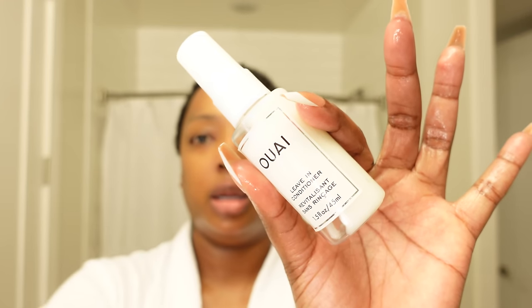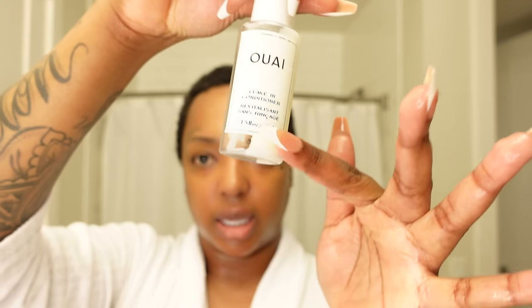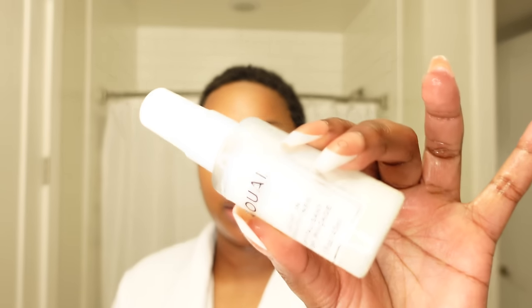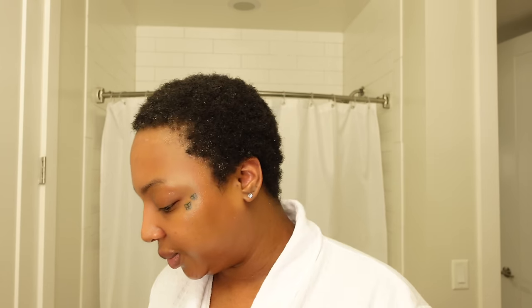But like I said, I'm gonna let this air dry. This is the conditioner that I've been using. As y'all can see, it's pretty much gone. It's all on this side, a little bit though. This is what I've been using, and you just spray it. This is the one I've been on. If you have one that I should try, leave it in the comments below.